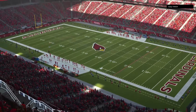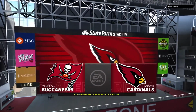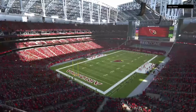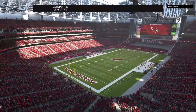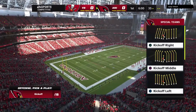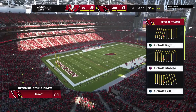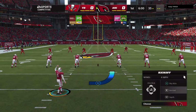EA Sports coverage of the NFL has us at newly named State Farm Stadium in Glendale, Arizona. It's certainly hot outside here in the desert, but somehow this Cardinal crowd turned up the heat a moment ago. They were in a frenzy as their team emerged from the tunnel, and the Cardinals are set to do battle with the Tampa Bay Buccaneers.